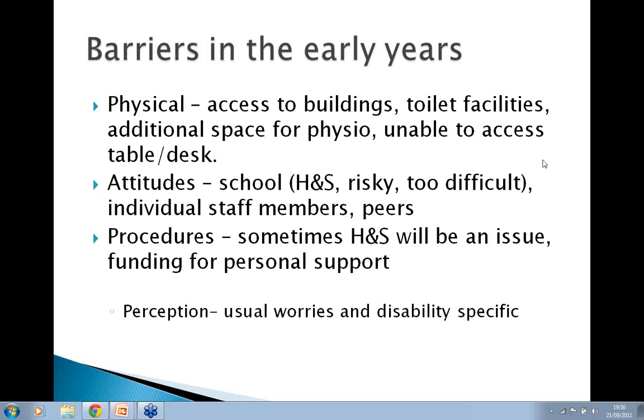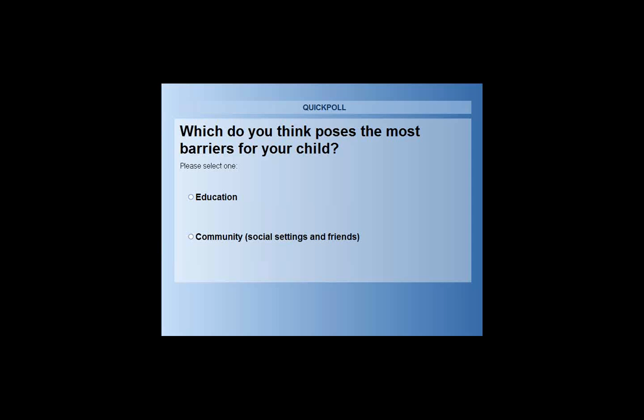And it's out of education. I've called it the second one community, so social settings and friends, but essentially that's social inclusion when we're looking at the diamond. So as that launches, if you can now all vote for which one of the two you believe has the most barriers in the way for you and your child's everyday life, really. Okay, interesting. They're coming in now.